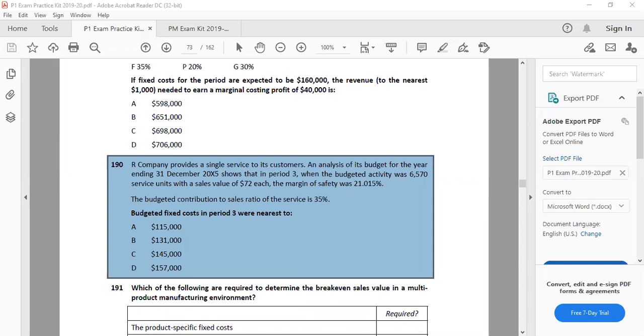The details what we have. We have budgeted activity. The number of units are given as 6,570 units. After that, selling price is given. Selling price per unit is equal to 72. Then after that, we have margin of safety percentage. Margin of safety percentage is equal to 21.015%. Then contribution to sales ratio, C by S ratio, that's given as 35%.